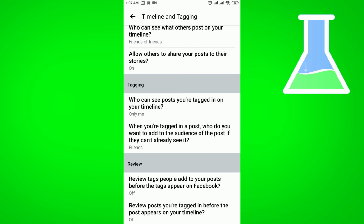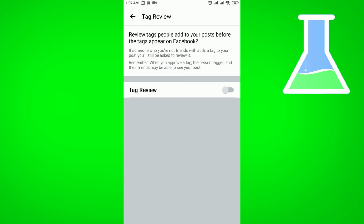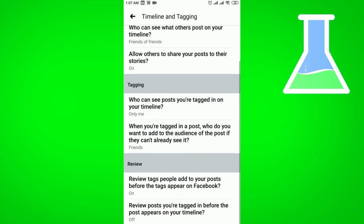Then for doing it you have to click on this option. The tag review option is off now, so you have to turn it on. Then if anyone tags you, firstly it will ask your permission to add that post to your timeline. In the same way you have to turn on this option, review posts you are tagged in before the post appears on your timeline, so you have to turn it on.